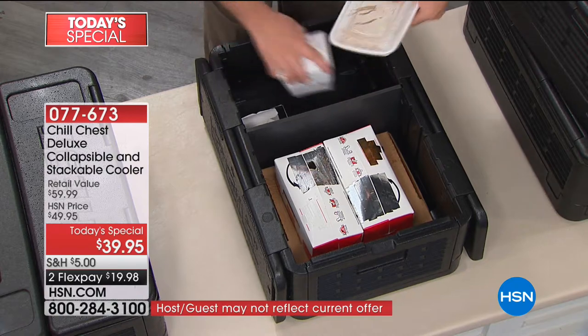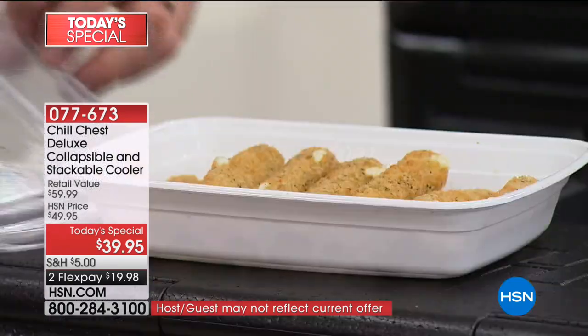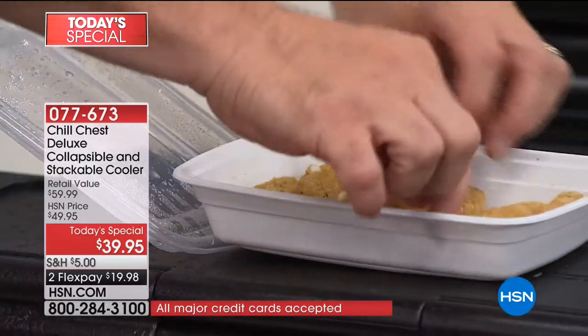Watch this, this is so cool, you guys. If you're on your way to a party and you want to stop off and grab takeout or hot food, go ahead.